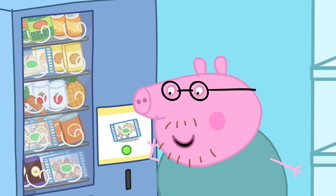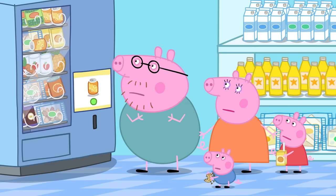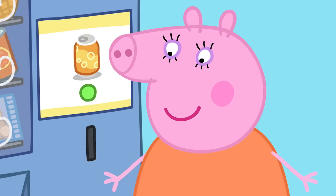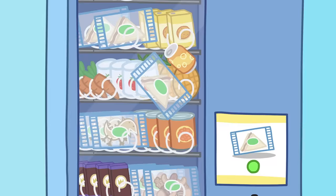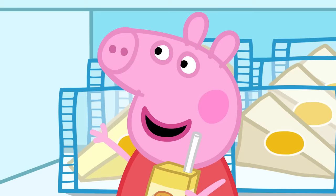I think I will have... that drink. Oh dear, it's stuck. Daddy Pig's drink is stuck on a sandwich. The sandwich is in the way. Naughty sandwich. We'll need to buy the sandwich as well, so the drink will fall down with it. Oh, it's stuck again. Naughty pineapple. Ah, let's buy that too. It's stuck again!